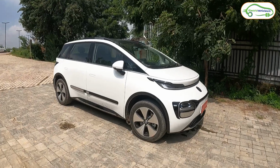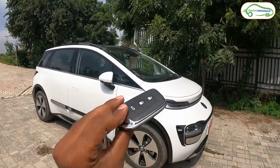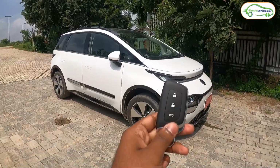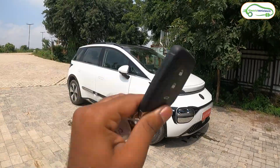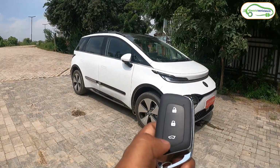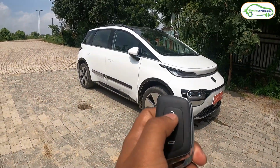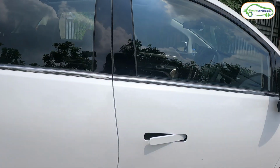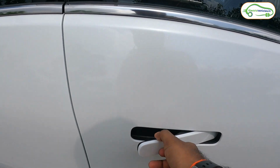Chalo guys, this is our MG Windsor EV and this is the key of our MG Windsor EV. There is no fancy key as MG Comet EV. So it's just a simple key with the MG logo, and this is unlock button, this is lock button, and this is the boot open button. Now let's unlock this electric car. So this is how MG Windsor EV unlocks, and here are the auto flush door handles.